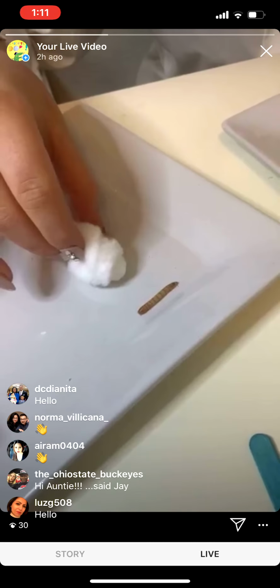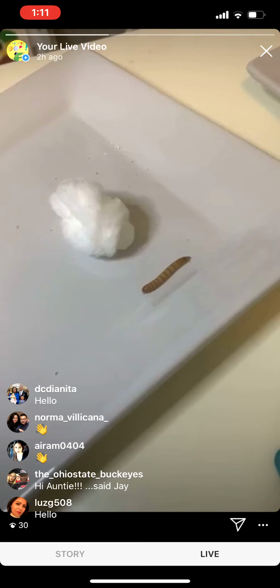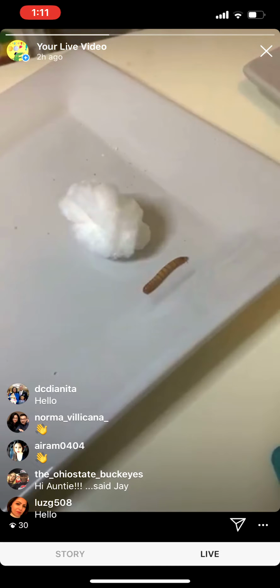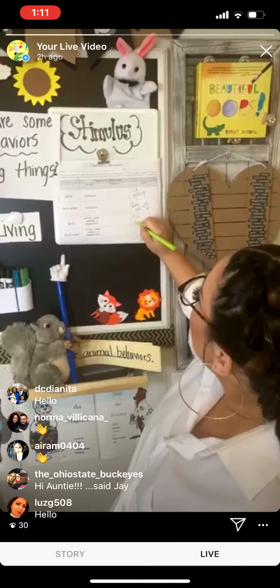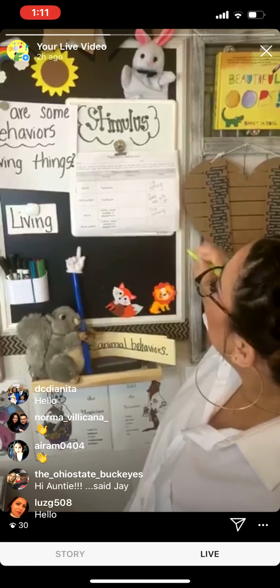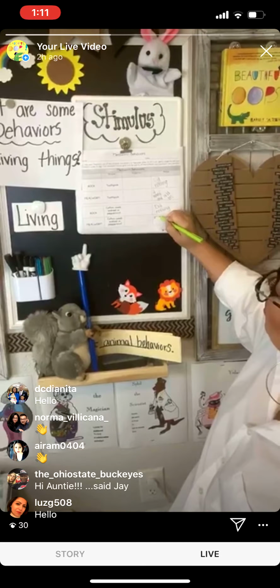It looks like our mealworm smelled. It looked like he was trying to smell, and then he tried to hide under the cotton ball. So I'm going to write, okay, first our rock. Our rock did nothing. Very good. And our mealworm looks like it moved.